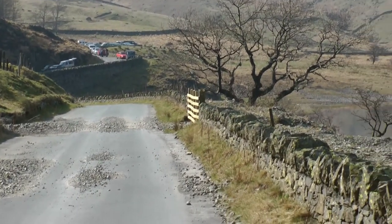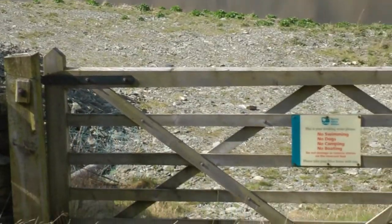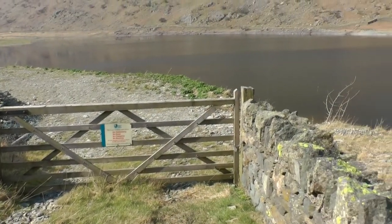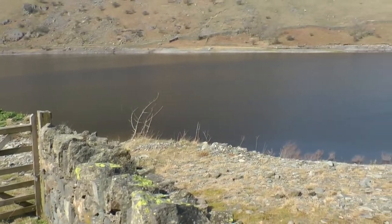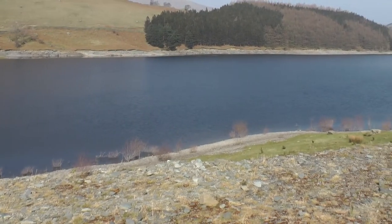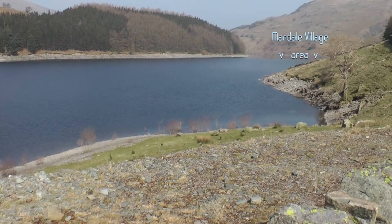Mardale Village dive site. Maximum depth will be 8 metres, giving you around 80 to 120 minutes bottom time. Access to this site is via this gate, parking partially on and off the road at this site. I will leave the links to Thirlmere and Haweswater at the end of this video.